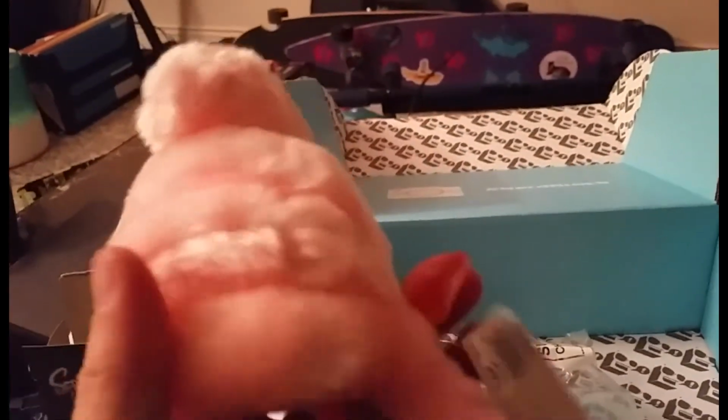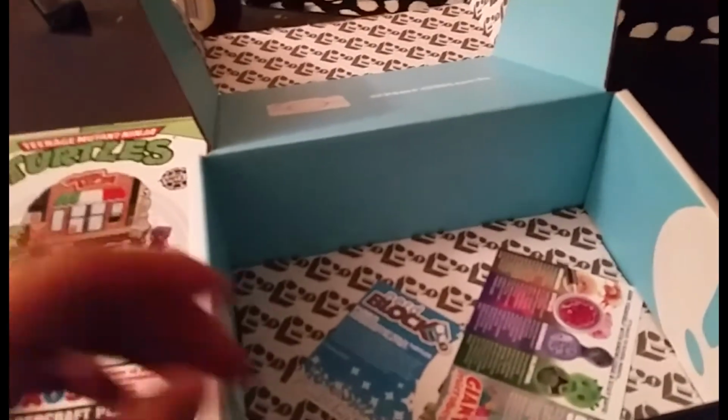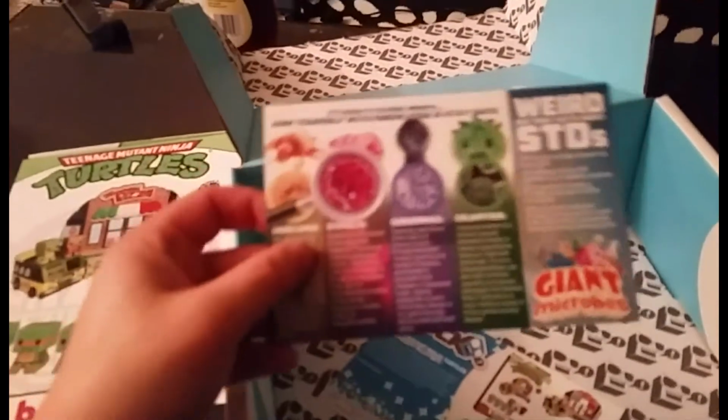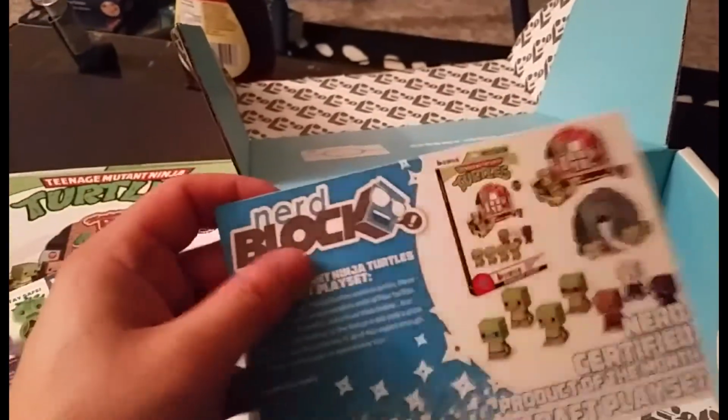Alright, what's this last thing here? It's like a stuffed animal or something. It's like a pink worm. Syphilis? Ugh! Looks like there's just two things left in the box here. One that talks about weird STDs, and then one that just tells us what's in the box as usual.